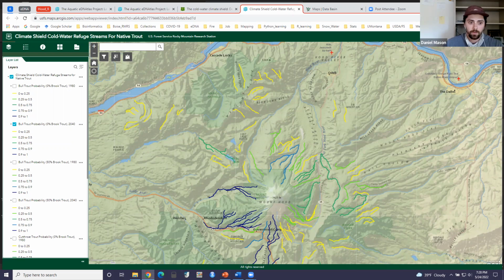Perhaps something like what a trout might experience in the 2040s. So now in the Hood proper, I see some here, but in the Hood proper, there aren't any streams with a probability of 0.9 or larger. And I think only the headwaters of the Middle Fork have a probability of 0.75 or larger.